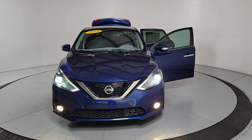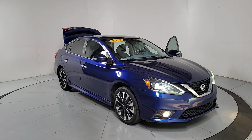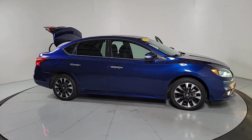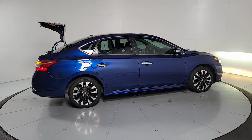Get acquainted with the 2019 Nissan Sentra. This vehicle is an outstanding buy with fewer than 50,000 miles on the odometer. Comfort, convenience, safety, and fun are all yours in the sleek and spirited Sentra.